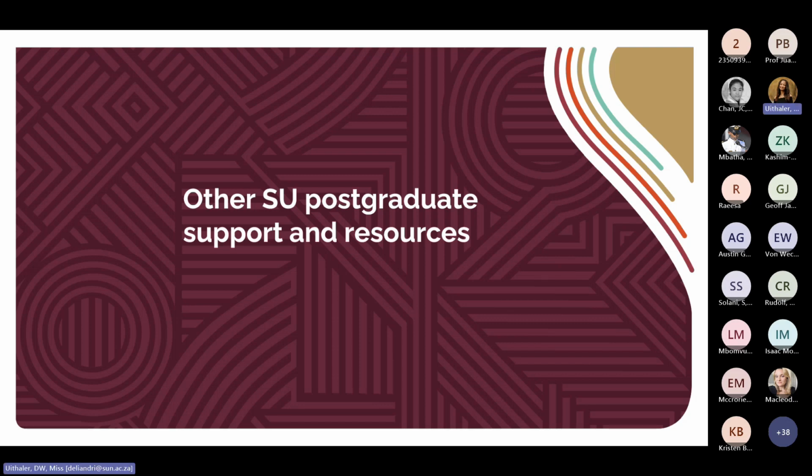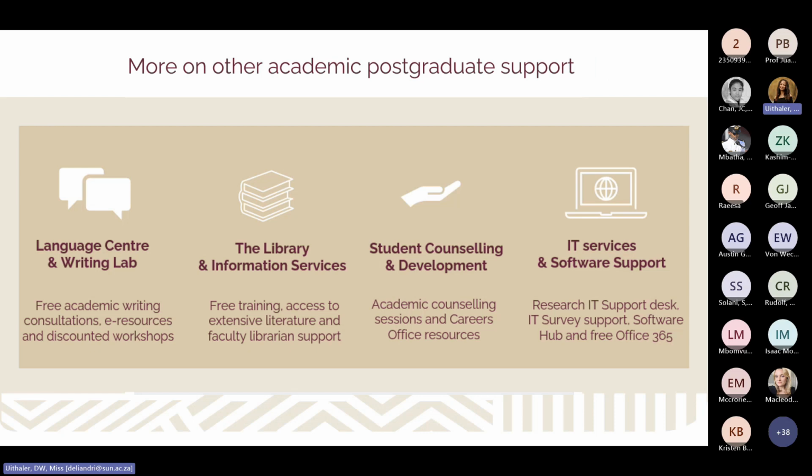Beyond the support we offer, there is a wide range of other postgraduate support at SU that you should know about. For example, the Language Center offers pre-writing consultations, academic writing workshops, and reading programs. The library and information services, including your faculty librarian, are good resources too. Your faculty librarian can assist you to set up your literature search based on your research question. The library also hosts a range of free training and support, for example, Referencing 101 and data visualization training.